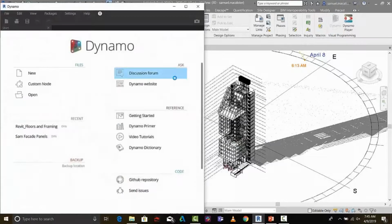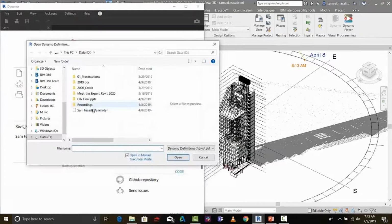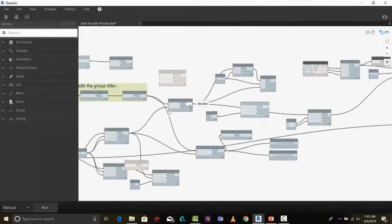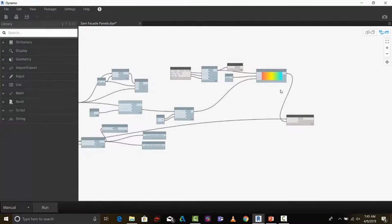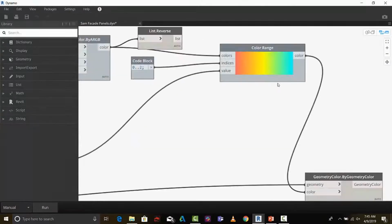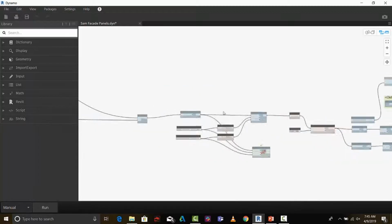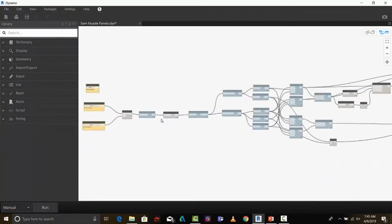So inside of Revit, what I'm doing is I'm just firing up the Dynamo Visual Programming Studio editor here, and I'm just loading up the script that Andrew shared with me. Now this can be used again and again on all projects. So it's just what's called a DYN file, and you can see there's a whole lot of nodes and wires that's looping all this information together. There's a little pseudo color range for an overlay on the facade. I don't need to know how to use all of that.